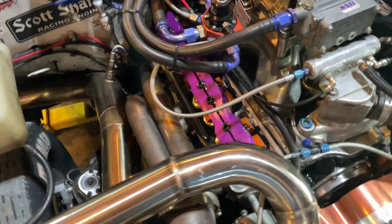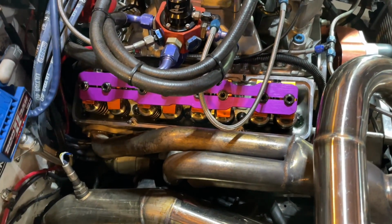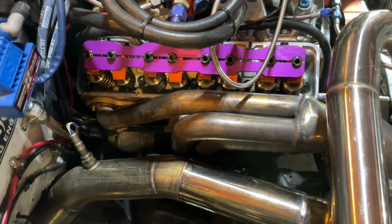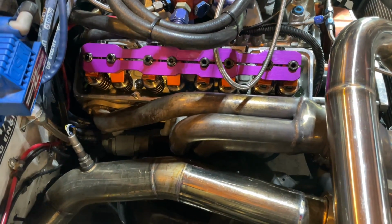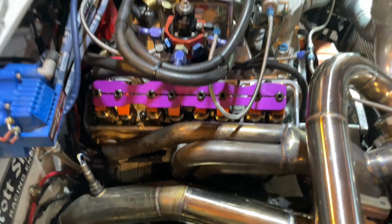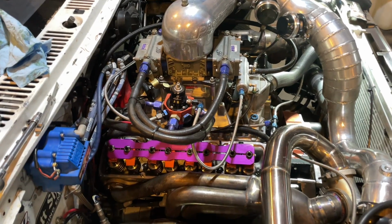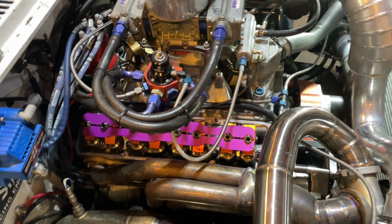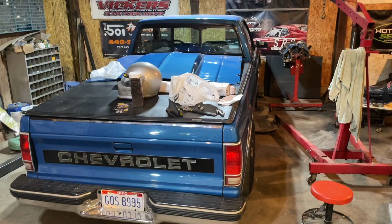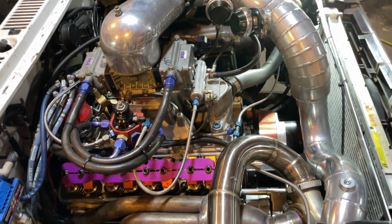We run Harland Sharp roller rockers, standard small block Chevy, 7/16 stud, and we run these Proform stud girdles because that's basically the only ones that Jegs keeps in stock at 11th Avenue, and every time we need a set, we need them in a hurry, and that's just what they keep in there. So both these trucks have the same rocker arms and the same stud girdles on them, same cylinder heads. Now they're both about to have the same intake and the same carburetor.